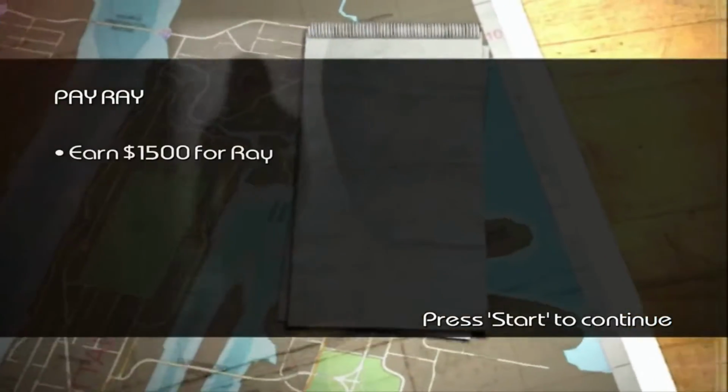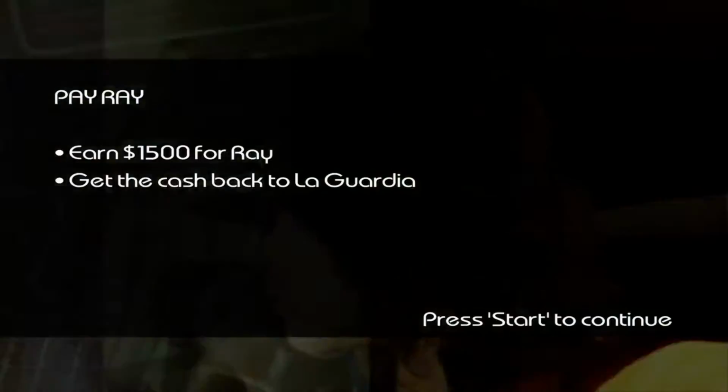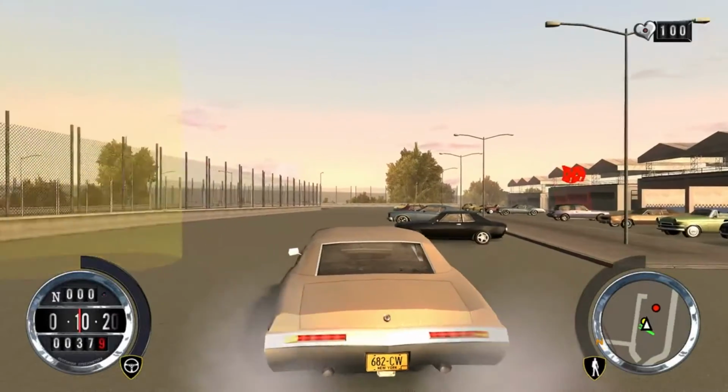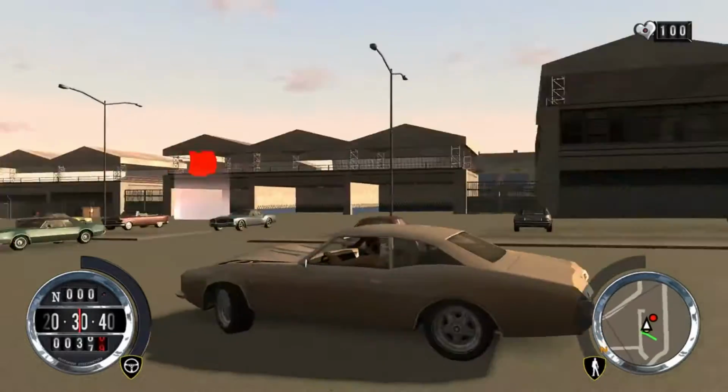Seriously, Ray? Earn 1,500 for Ray. Get the cash back to La Garda. Right. Well. Guess we need 1,500.